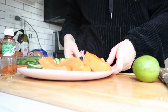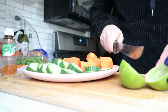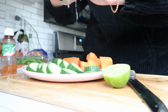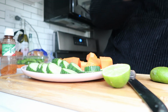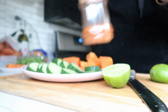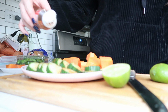All right, so I have about 1 cup of papaya here and 1 English cucumber. I'm going to take the juice of 1 lime and squirt it onto the cucumber. And then I'm going to top it with a little bit of tahini, like Becky likes to call it. Becky loves tahini. I'm just going to sprinkle it on the cucumber. You can put lime and tahini on the papaya too, but I don't like to have it like that. I just like it the way it is.